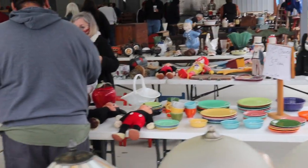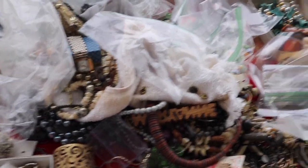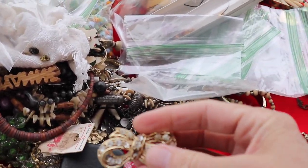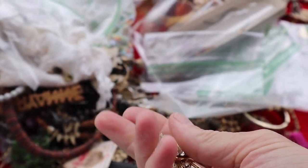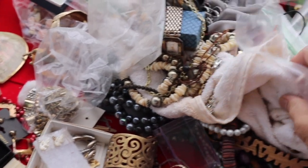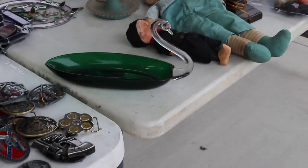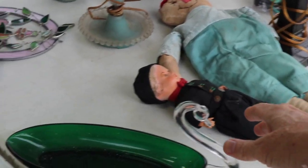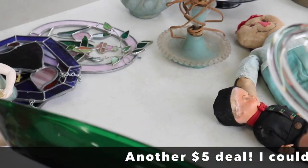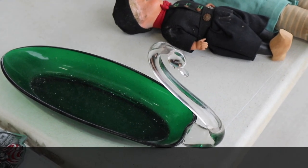Well, we're going to take a look in here because we had so much fun in his space yesterday. I just want to make sure I didn't miss anything because they were digging out more boxes. I see some more jewelry. This piece looks a little better finished than a lot, although it's missing a stone, but that's fixable. But otherwise, it looks kind of like the same stuff. There's the long green swan dish, which I think is Duncan and Miller. I might be interested in that if he's as inexpensive as he was yesterday.